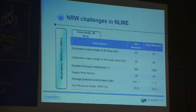We installed the new network in the region, so if we do a simple comparison between the old network and the new one, we can see that the distribution main length in the study zone was about 20 kilometers, and on the new network it became 30. The number of house connections was 900, and it escalated to 1,500. Supply time is still 24 hours, and average pressure was much better: it rose from 1 to 2 bars. Non-revenue water percentage became 23%, a big difference from the old one.